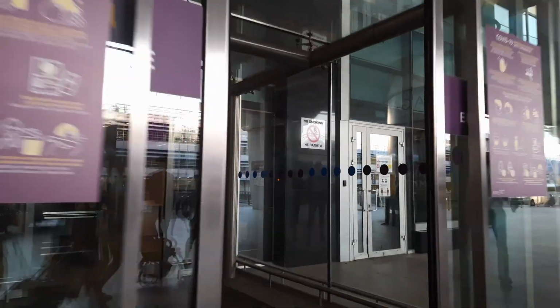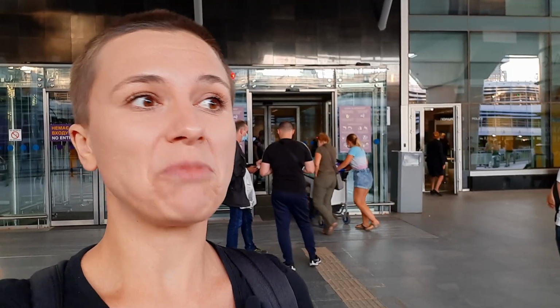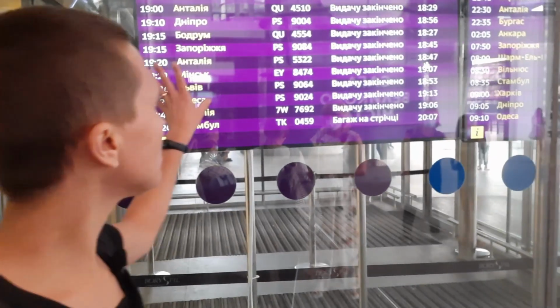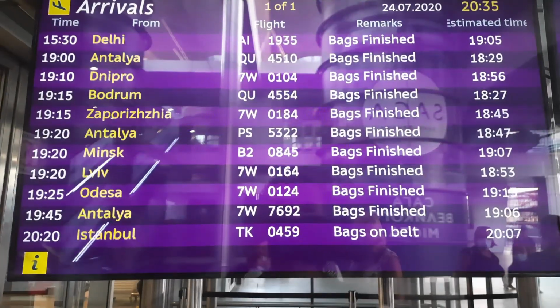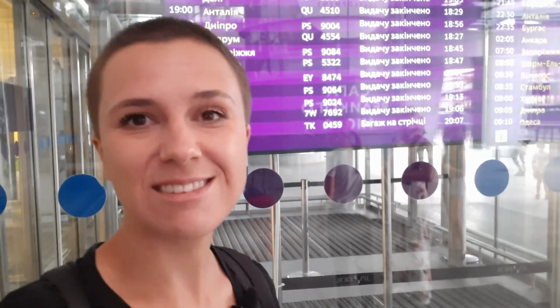The general situation: you are not allowed to get inside of the terminal if you don't have a ticket. Only passengers are allowed. So if you are meeting someone, you will need to wait somewhere here on the benches or just at the entrance. You can stay outside of the terminal and still you've got access to all the information. You can see here the schedule, arrival, departure, everything is comprehensive. Here we can see people who are waiting for somebody, meeting outside of the terminal. Luckily it's summer and it's not cold, so I think no problem.